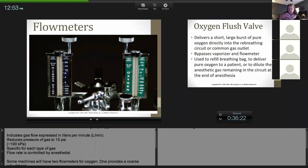A lot of people default put animals at 1 liter of oxygen. You should run the minimum you can to a patient, because oxygen costs money, anesthetic costs money. The more oxygen you run to your patient, the more gas you're sending from the vaporizer. It does cost money.